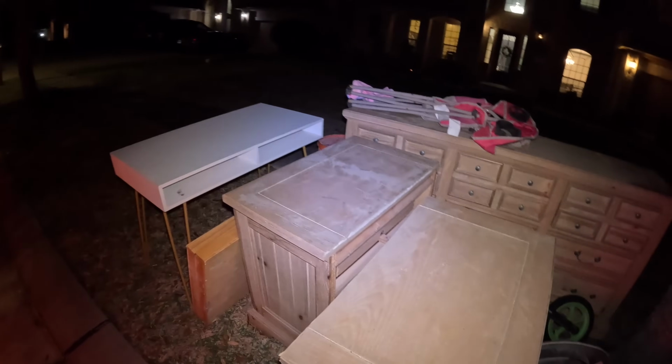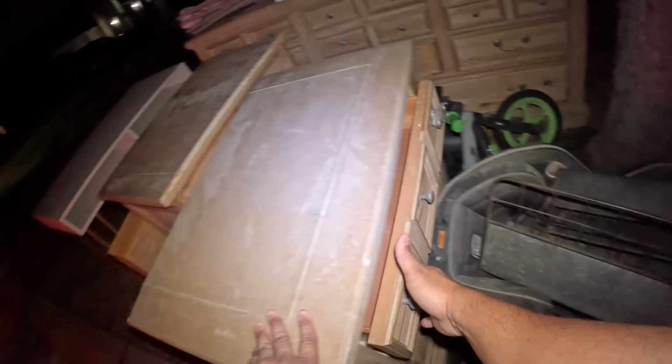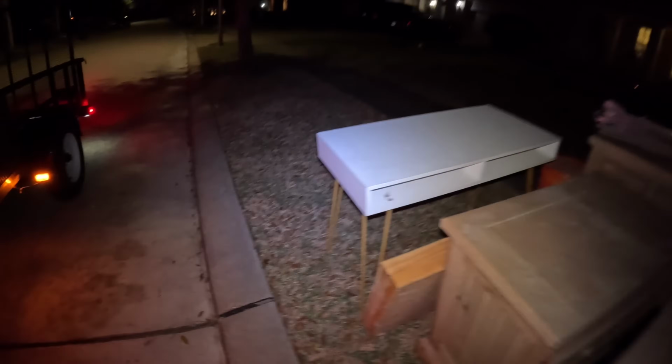Hey, kitty. All right, let's see what we got here. Oh boy. So we got this nice IKEA desk, which I'll definitely take.